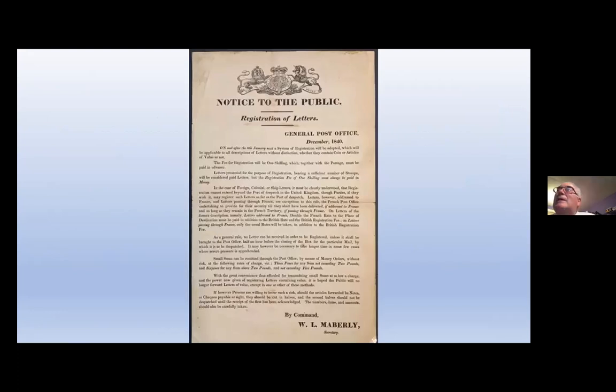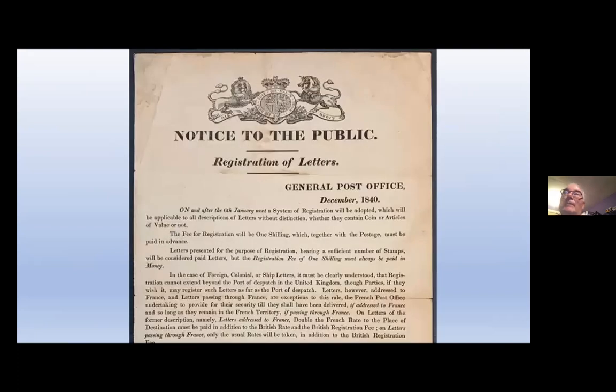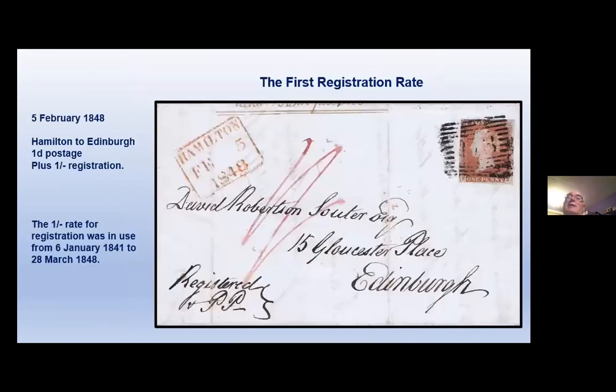Now, this is the notice that the Postmaster General, or I should say the Secretary of the Post Office, Mr. Maverley, sent out in December 1840 to intimate to postmasters and the public that a registered system would be available from the 6th of January, 1841. And just what I've summarised there is in the first three little paragraphs. Although with regard to foreign mail, at this time you could only register it to the port where it went on from.